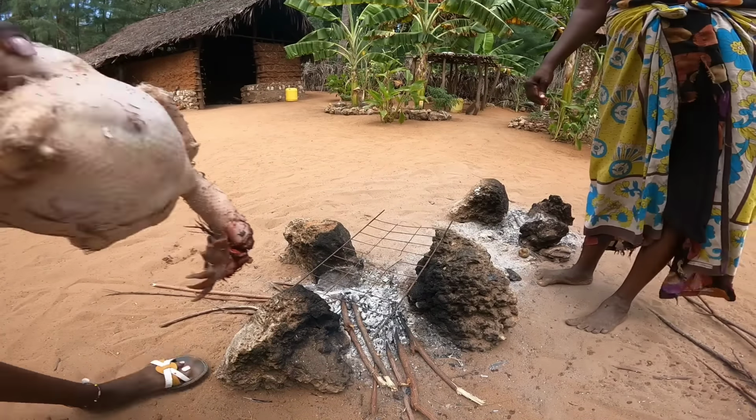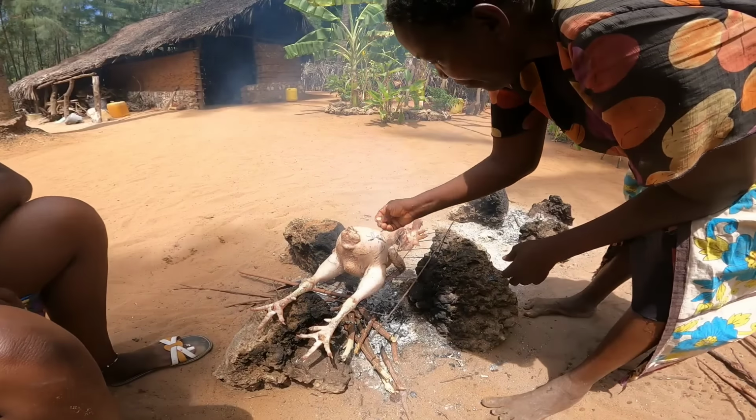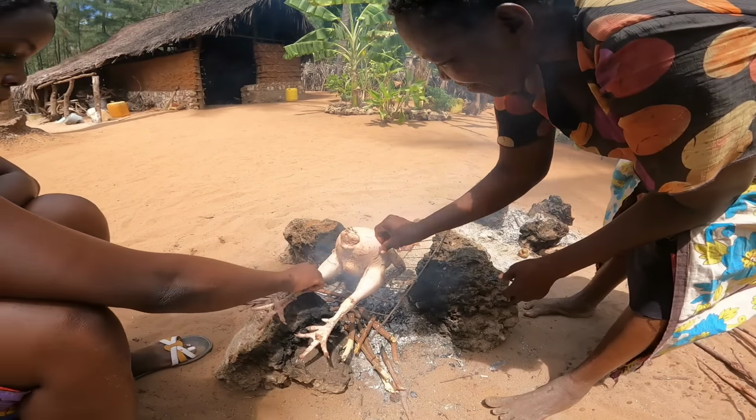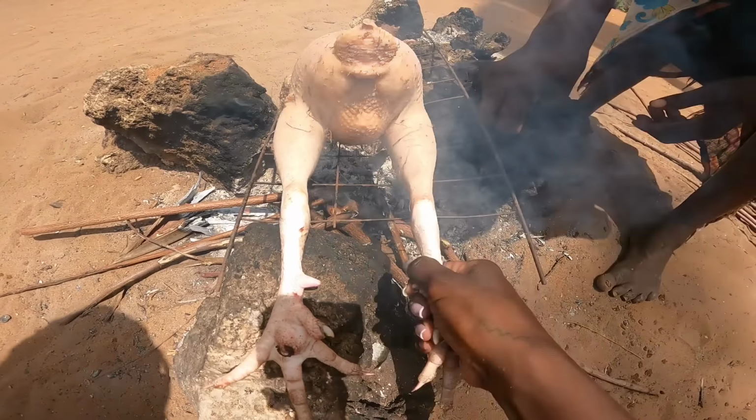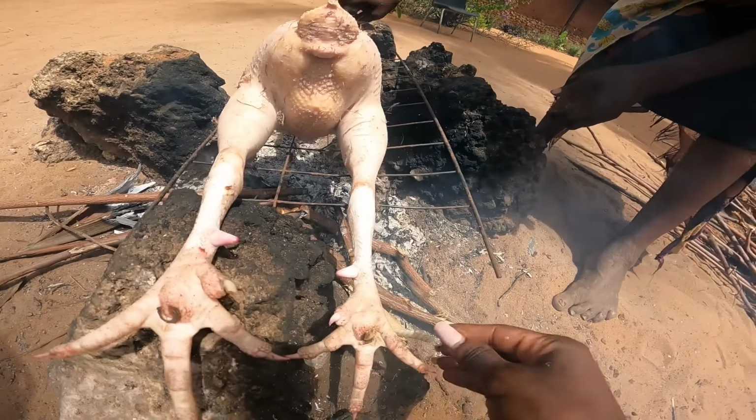After the feathers are removed, the chicken is usually placed over a fire to singe off the remaining small feathers. However, according to Grandma, this would make it smell smoky, so we decided to wash it instead.